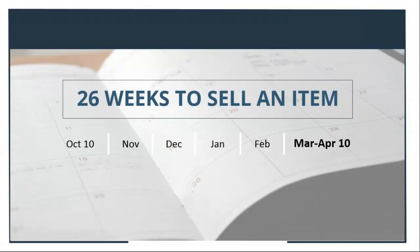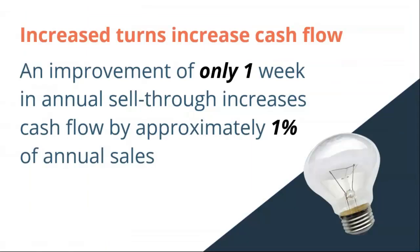Now, this is a key metric because we need to put a dollar figure to time relative to selling stock. Increased turns increase your cash flow. An improvement of only 1 week in annual sell-through increases cash flow by approximately 1% of annual sales. This is based on cost of goods sold of 55%. 1 week, 1%.